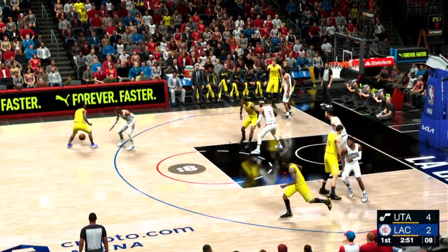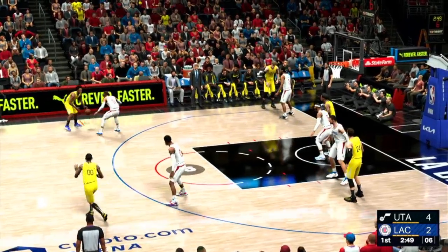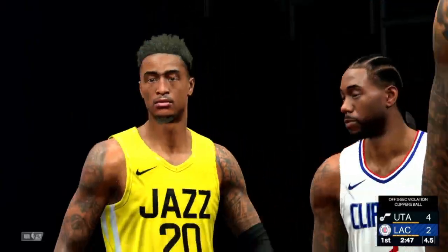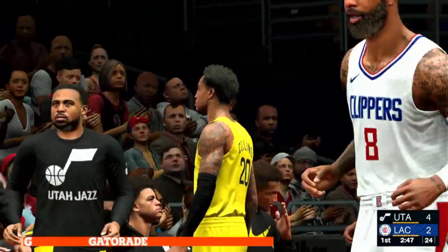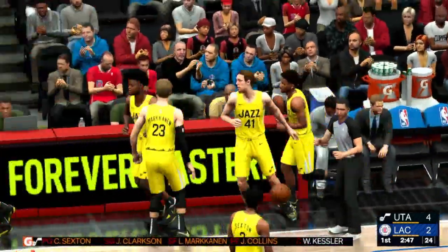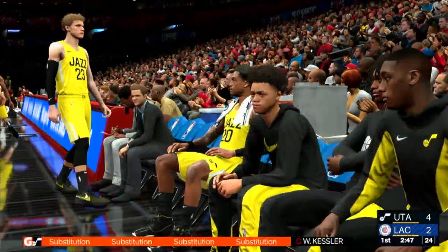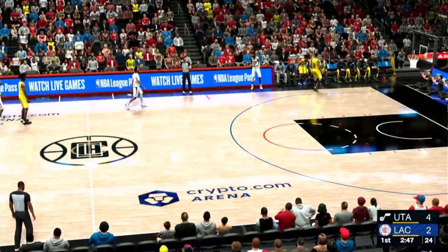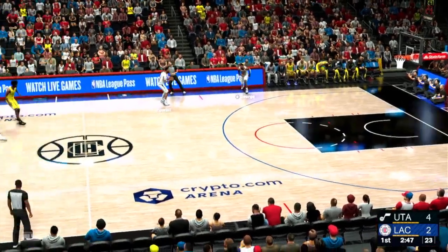Westbrook against Sexton. Pass to Clarkson. Back to Sexton. And too much time in the way. They get called for the 3-second violation. And Los Angeles will go for a different look here. Plumlee, he's checked in for Zubac. Batum comes in for Morris. Powell, he's checked in for Leonard. And Bones Hyland subbed in for Russell Westbrook.